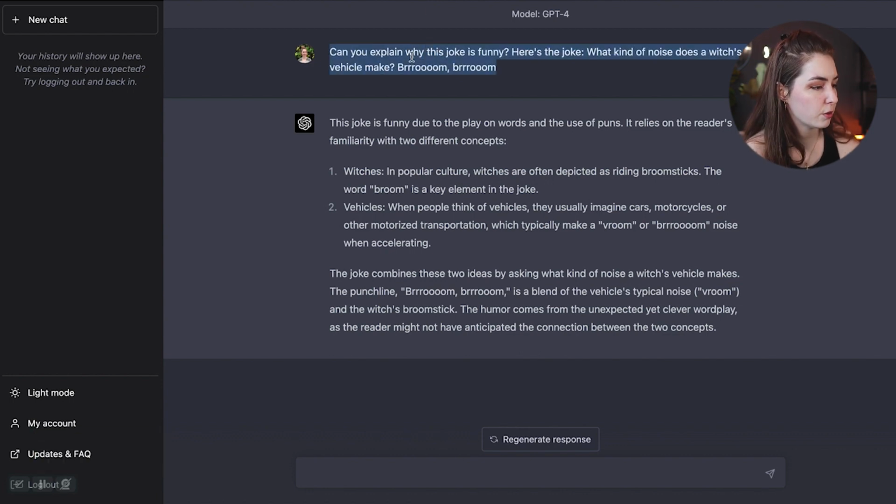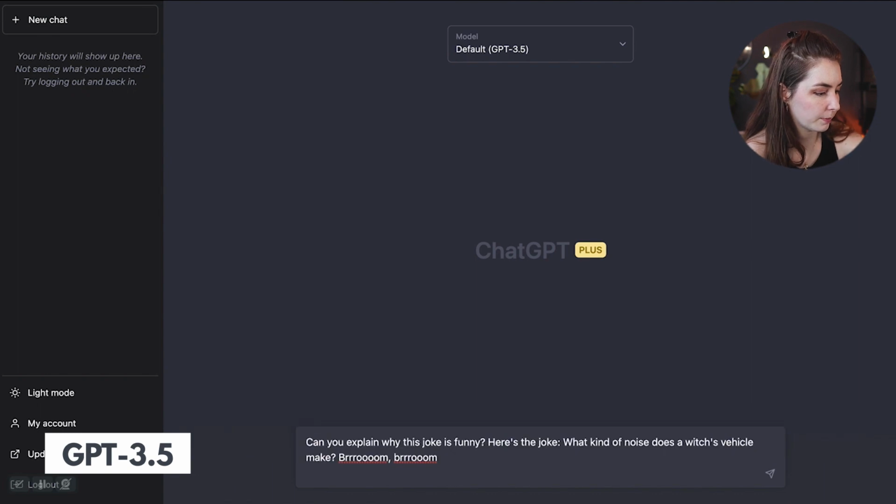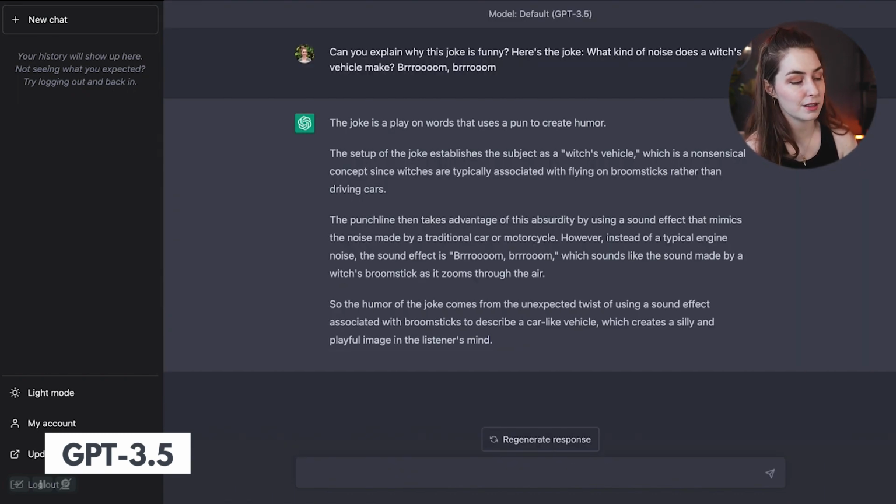So that's GPT-4. Let's try GPT 3.5 and try the same thing. So you can see it is outputting much faster. Version 4 is still pretty slow. So again, I would say this is pretty comparable. It is again comparing that a witch's vehicle is a broom, and broom sounds like vroom, which is the sound that traditional vehicles make. So I would say these are pretty on par.